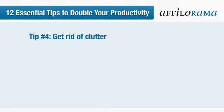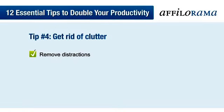Tip number 4, get rid of clutter. A tidy office equals a tidy mind. If you find yourself getting distracted by items on your desk, chat windows, the phone, or even the view out of your window, then simply remove them or change the position of your desk. It makes a world of difference to your power of concentration.